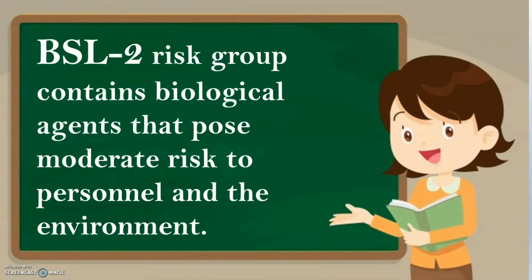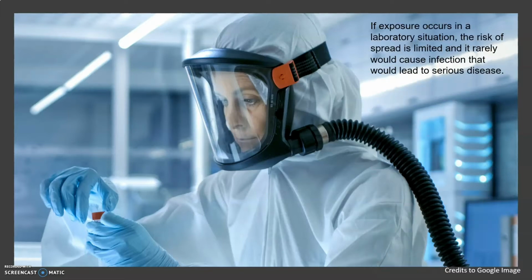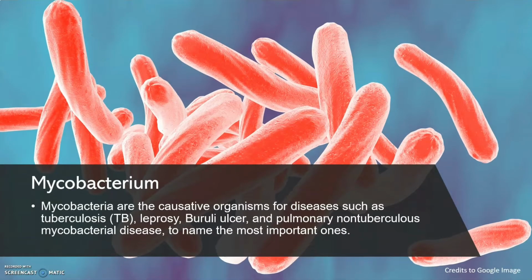Now, let us proceed with BSL-2 or the Biosafety Level 2 risk group, which contains biological agents that pose moderate risk to personnel and the environment. If exposure occurs in a laboratory situation, the risk of spread is limited and it rarely would cause infection that would lead to serious disease. Effective treatment and preventive measures are available in the event that an infection occurs. The agents require biosafety level 2 containment, and examples of BSL-2 organisms are Mycobacterium.